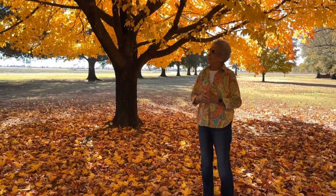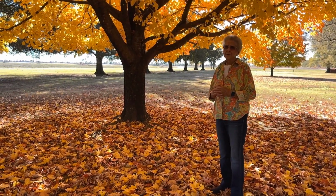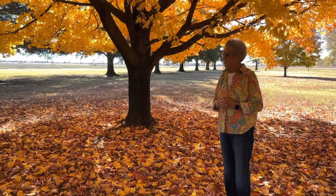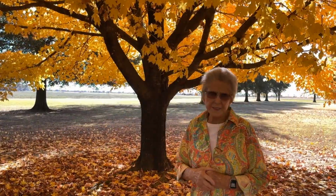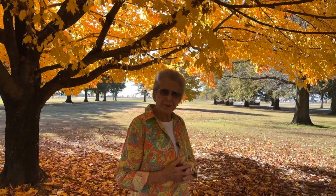This tree is probably about 50 years old. I planted it about 45 years ago. It was probably about 4 or 5 years old when I planted it. Now, this yard has 62 trees in it, and I planted all of them when I built this house.